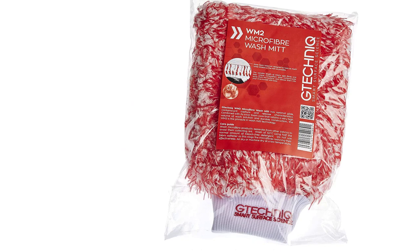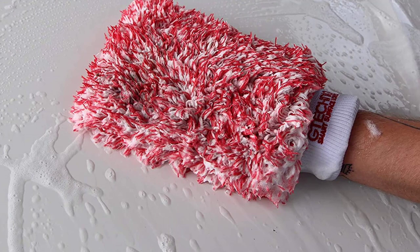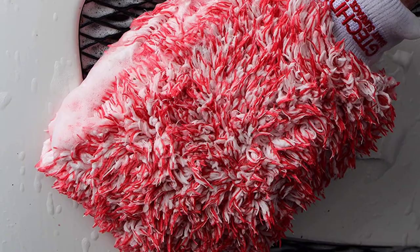This mitt releases dirt easily in the rinsing bucket, which is crucial. We could hardly find any dirt particles left behind after a thorough rinse. Inside the glove there is a core to hold onto. It prevents the car wash mitt from slipping from your hand. However, the cuff is so good and tight, we hardly had to hold the core to stop it from falling off our hand. This mitt really sets the benchmark in all aspects.